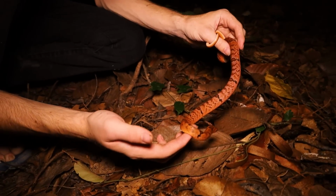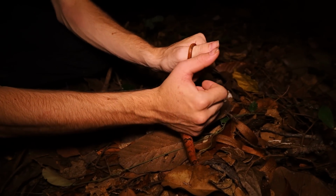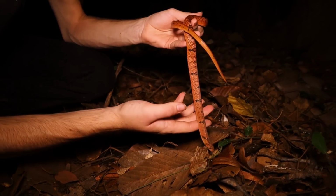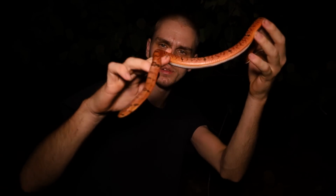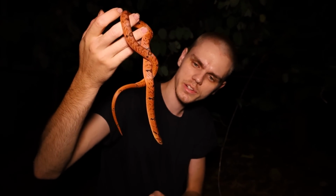But I would like to avoid it, especially since I've already procured too many injuries today. You can see how swollen my right thumb is, and that is from a bee sting. I've got another bee sting somewhere else. But yeah, beautiful. Ooh, almost bit me there. Beautiful little banded kukri snake. The red morph is actually quite uncommon compared to most other ones that you see, so definitely a neat little find.